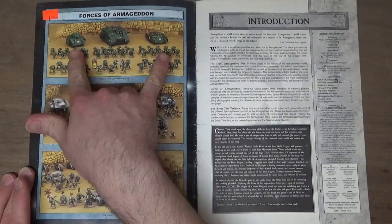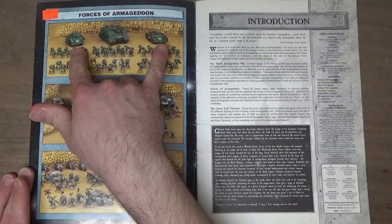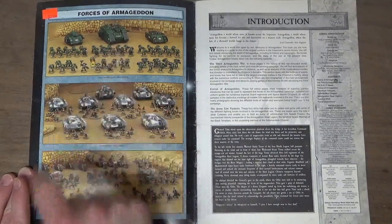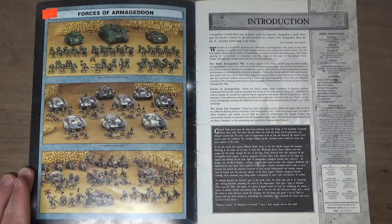And even here you can see that they're using the old second ed Rhino, and I almost said Razorback, the Predator. Now this is the brand new, at this point, Land Raider kit, which looks light years better than the old Rogue Trader one. Like I say, in 2nd edition I'm not even entirely sure near the end there if you could even get the Rogue Trader one.